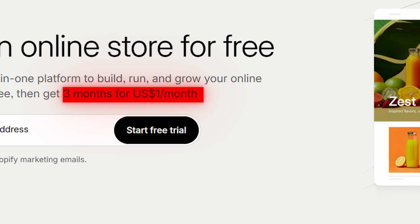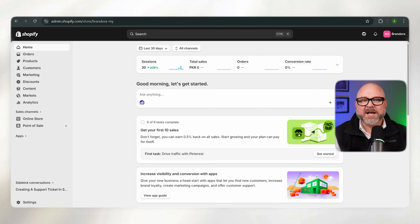Now, let's get started. First, let me give you a quick overview of both platforms. Shopify is a complete e-commerce platform, gives you everything in one place. You get hosting, store design tools, payment system, inventory tools, and customer support already included. You can create a store fast, even if you're a beginner.